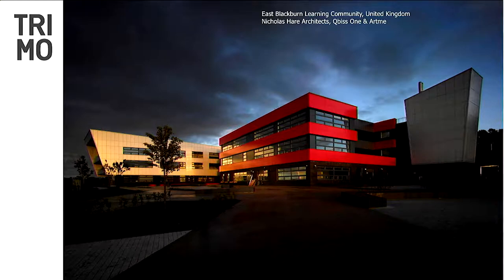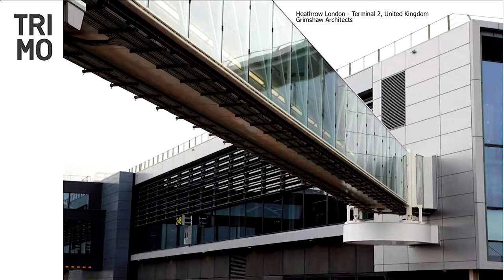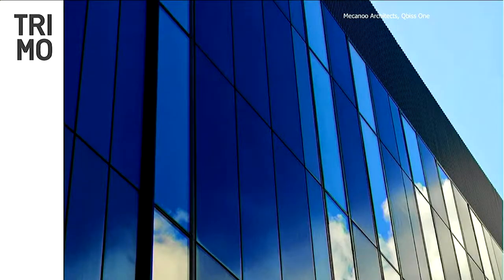This has a mixture of the recessed in the vertical, flush in the horizontal, and it's a bit in the dark. There's a map of the world etched into that other area down there. There's extensive use of the Cubist products on Heathrow Airport. This is at Terminal 2 by Grimshaw Architects. And this, again, is another one of that particular set.